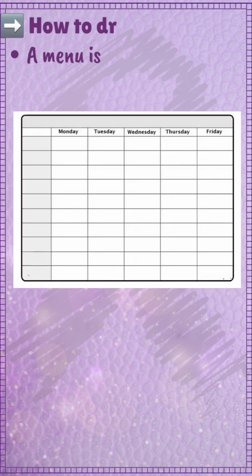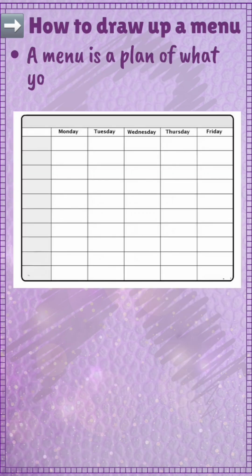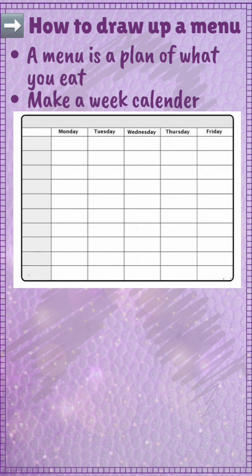How do we draw up a menu? A menu is a plan of what you will eat during a day, a week, or a month. My suggestion is make a week and then in each day you add breakfast, lunch, and dinner. Then, for example, for breakfast, add smoothies. It's fast, healthy, and you can prepare it once and have for a few days.